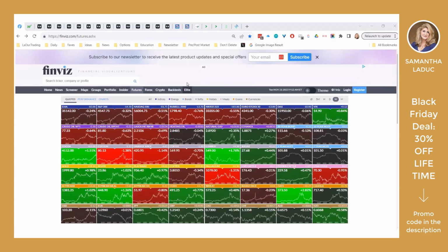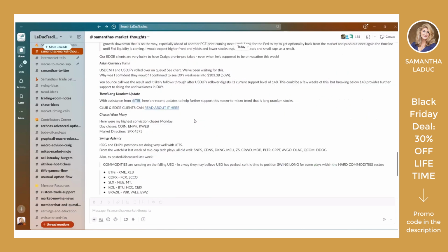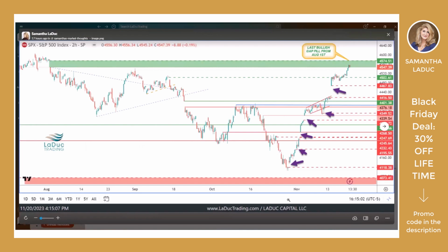And a little review of market thoughts that I just posted. So this is basically for yesterday. I got busy in the afternoon, but one of the things I'm still looking at is this gap fill. Posted this, gone over this every single day.